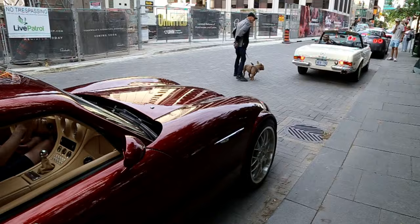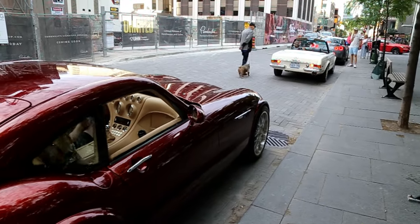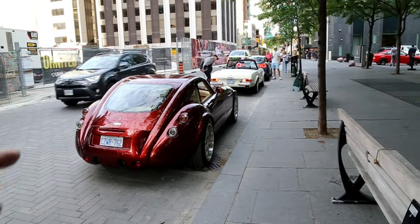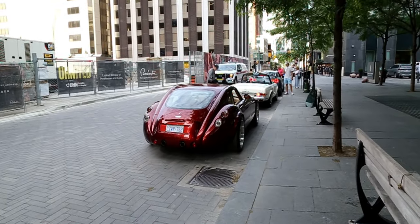This is so cool though. V8. Wow. Look at the interior. The gauge cluster's in the middle. It's just beautiful, brother.